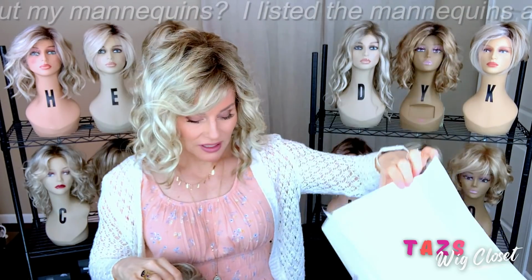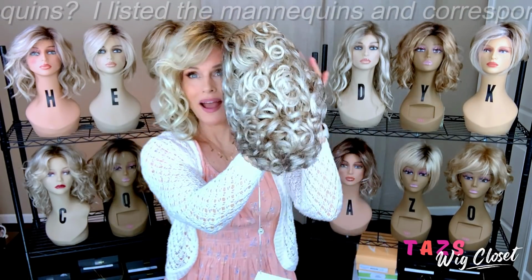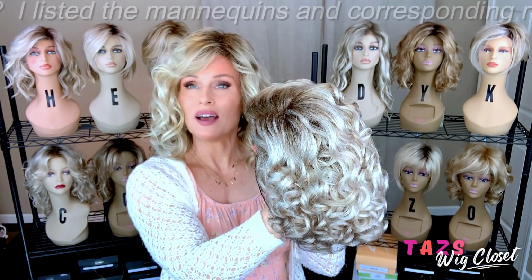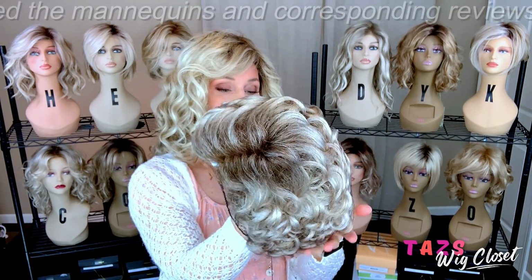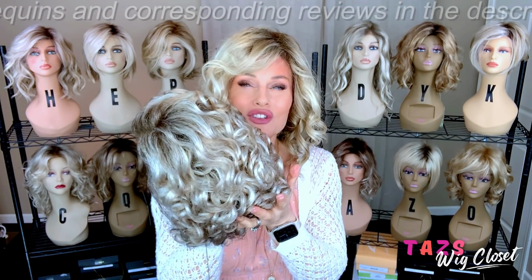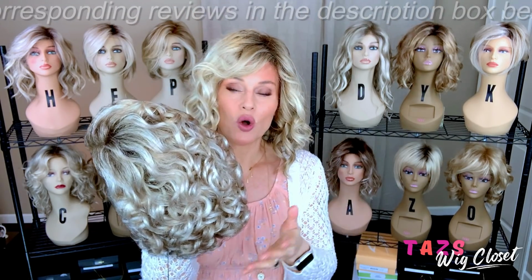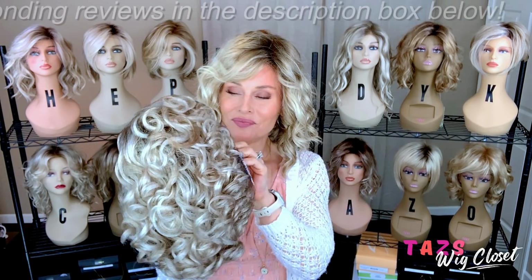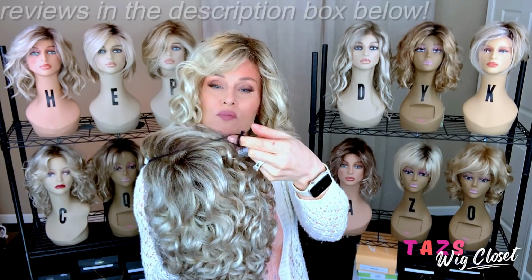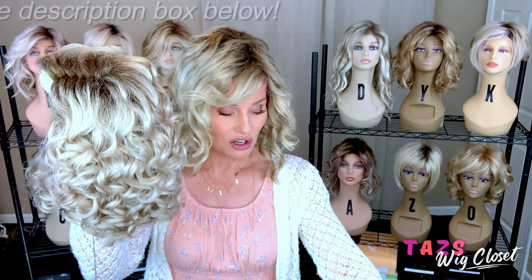Little care pamphlet inside. Wow. Now the nets really come in handy with the curly styles. The nets kind of keep the curls in a scrunched pattern so that during shipping they don't loosen up or get any cold set issues. Nets are a real must with curly styles just to hold the shape of the curl.